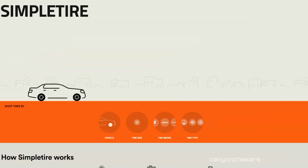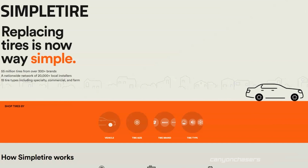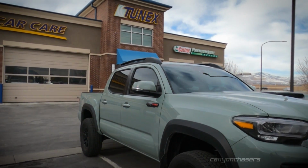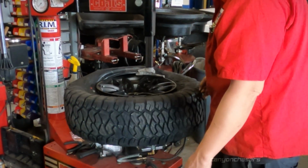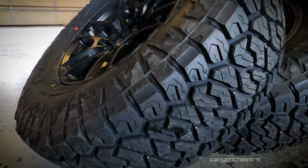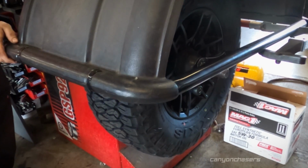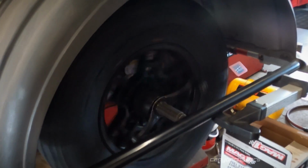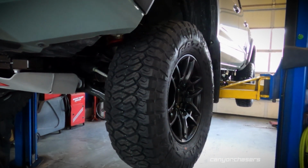So while Maxxis mountain bike tires are available in every bike shop in America, finding Maxxis truck tires was a little bit harder. I ended up sourcing them through simpletire.com. They offer a nice veterans discount, by the way, but they shipped them directly to a certified tire installer. All I needed to do was show up at the Tunex in Riverton, Utah, who meticulously mounted and balanced the new sneakers. I was also impressed with how easily they balanced without a whole lot of weight, which is something that many lug tires really struggle with. But an hour later, I was driving away with my fancy new Maxxis tires.